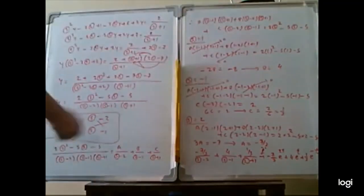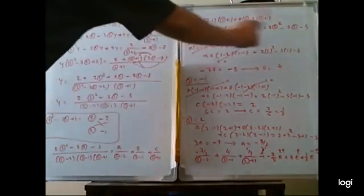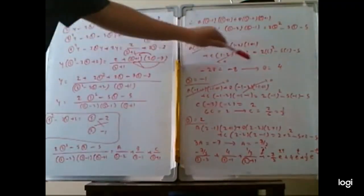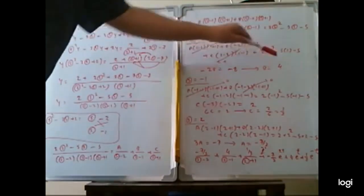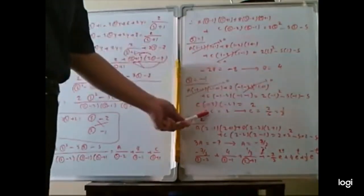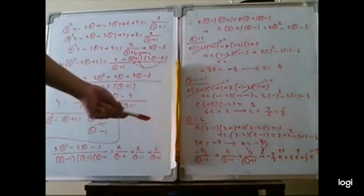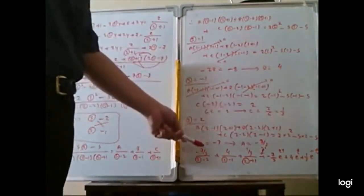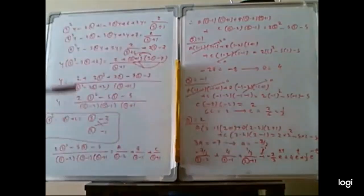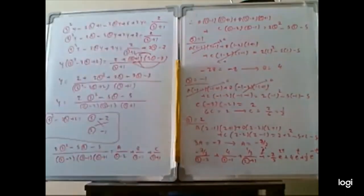The left-hand side is the numerator, 2s squared minus 1. I'll tell you why from here. If you substitute s equals 1, A and C disappear and B is 4. If you substitute s equals minus 1, A and B disappear and C will be 1 third. If you substitute s equals 2, then B and C will disappear and only A remains, minus 7 by 3. Then substituting the A, B, C values, we get minus 7 by 3 divided by s minus 2, plus 4 divided by s minus 1, plus 1 third divided by s plus 1.